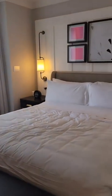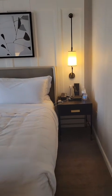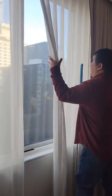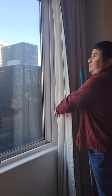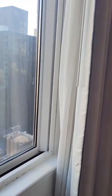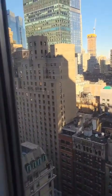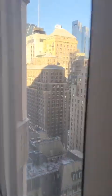So in the room here, we have a big king-size bed with two nightstands on each side. Well, one nightstand on each side. And we have a TV area, which is very, very nice. And last but not least, let's take a look at the view. It's a view of parts of New York City, some buildings, stuff like that.